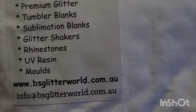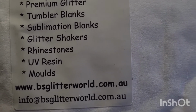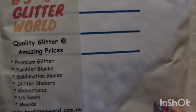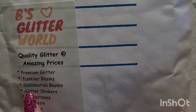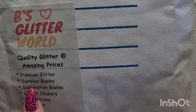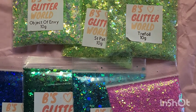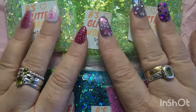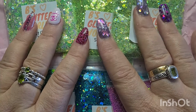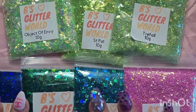Let me just re-show you. Have a squizzy at that. That's what they have. I love it. I want their glitter shakers as well. So I might have to invest in them because I've got my 50 gram packs from Glitter Your World. And I wouldn't mind putting them in shakers and storing them a different way. But I'm going to need a fair bit.